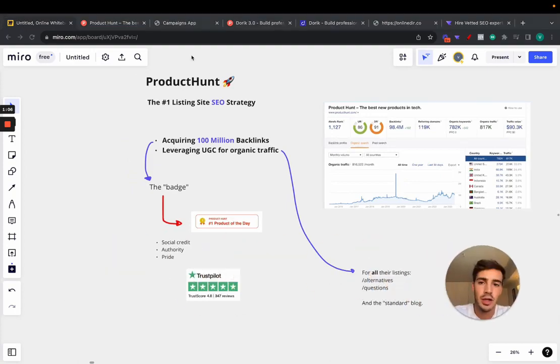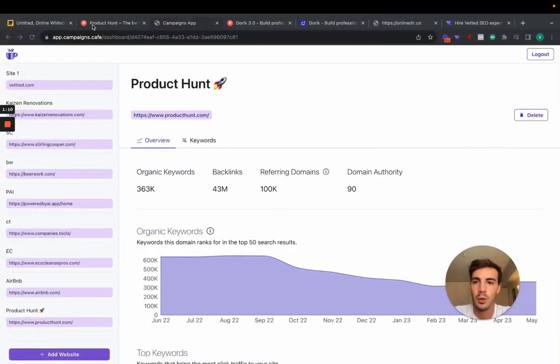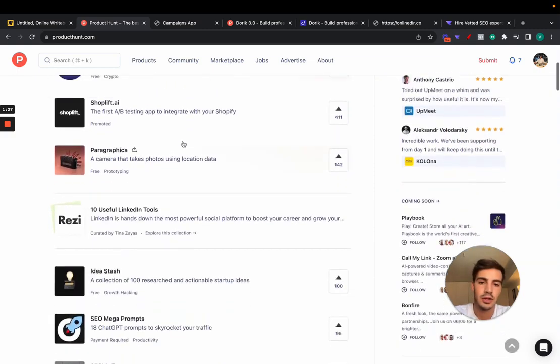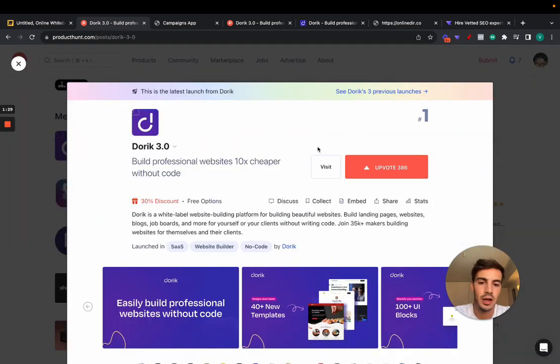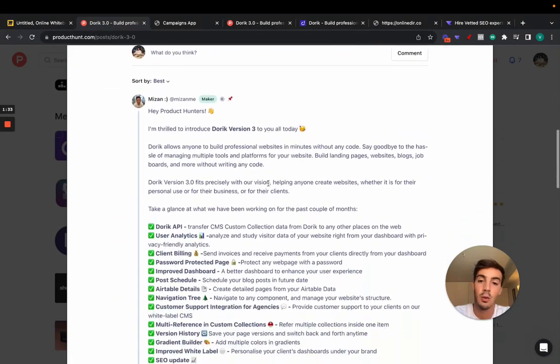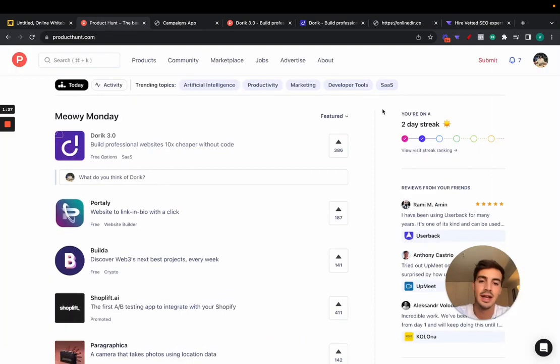For this, I'm going to be using a couple of tools, this one, and of course, Ahrefs. So let's get started. First things first, what is Product Hunt? Essentially, it is a site where people, mostly indie hackers and people building their own small products, mostly software, can list their products here. As you can see, you can upvote them, you can see what they are, a little description, some images, and then there's the whole community aspect of it, which in my opinion is one of the most important factors of a listing website. It's not just the listings, but the community around it.